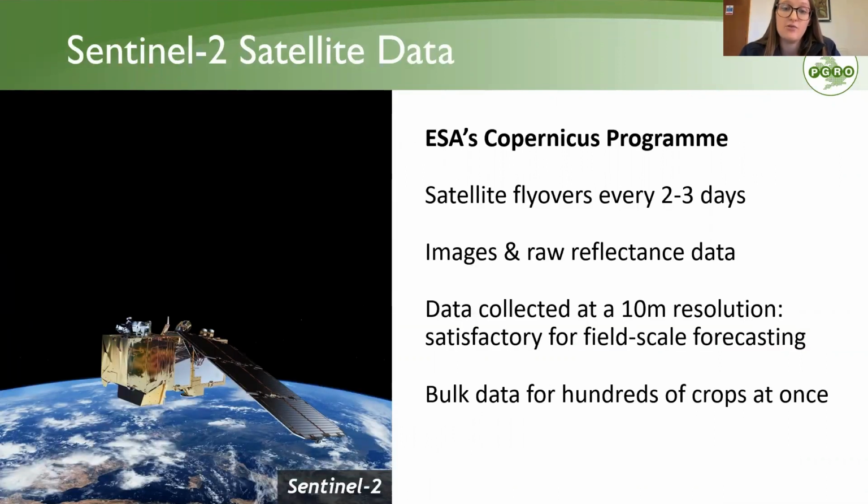So in order to benefit from the ability to collect lots of bulk data and process data for lots and lots of fields in one go, we're using the Sentinel-2 satellite. It's part of the European Space Agency's Copernicus program. There are satellite flyovers in the UK every 2 to 3 days. So over the course of a crop growth season, from drilling to harvest, you would get at least 10 or so images that are usable.